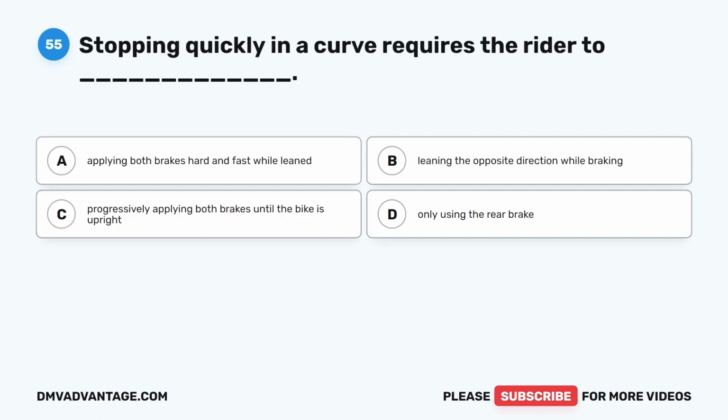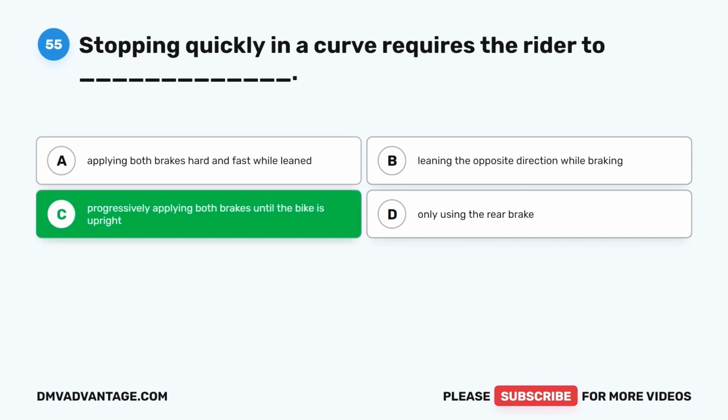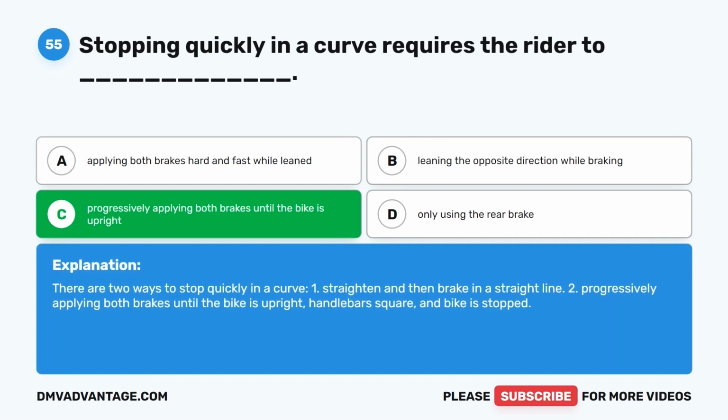Question 55. Stopping quickly in a curve requires the rider to blank. A. Applying both brakes hard and fast while leaned. B. Leaning the opposite direction while braking. C. Progressively applying both brakes until the bike is upright. D. Only using the rear brake. The correct answer is C. Progressively applying both brakes until the bike is upright. There are two ways to stop quickly in a curve. 1. Straighten and then brake in a straight line. 2. Progressively apply both brakes until the bike is upright, handlebars square, and bike is stopped.